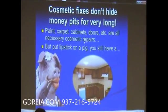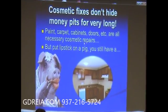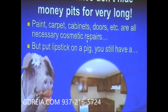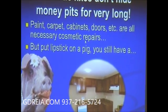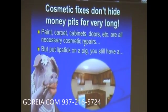Cosmetic fixes don't hide money pits for very long. Paint, carpet, cabinets, doors, etc. are all the necessary components that we know we're going to be investing in putting into our rehab properties. But you put lipstick on a pig, you still have what? A pig.